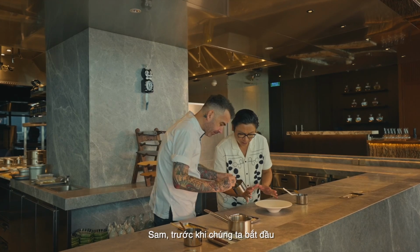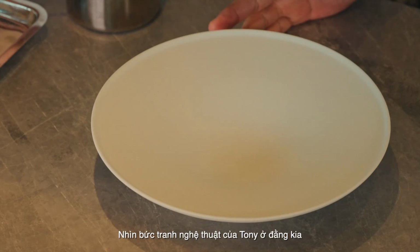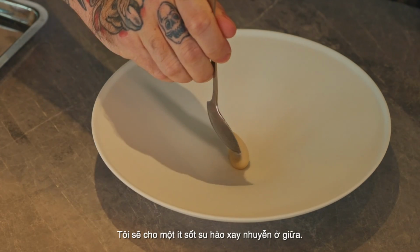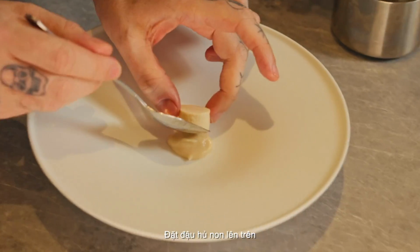Now, Sam, before we start, this is like a canvas, right? It is. I saw Tony's canvas this morning. This is my canvas. This is my artwork. But we're going to go with a little bit of kohlrabi puree, right in the middle. Silken tofu, just in the very center.